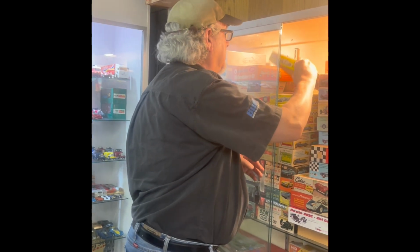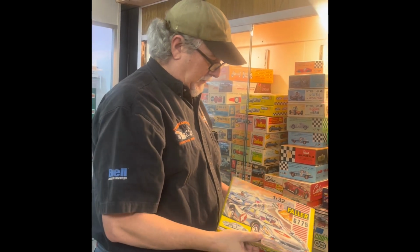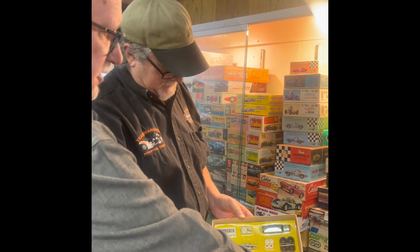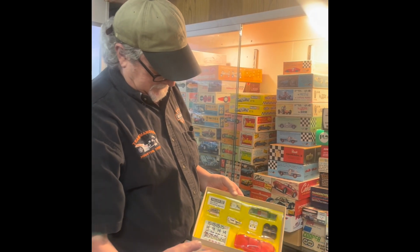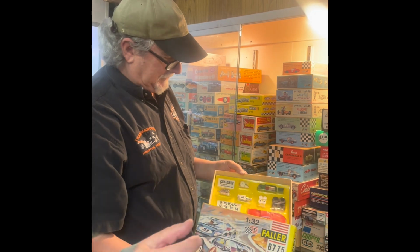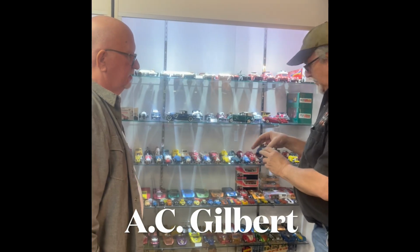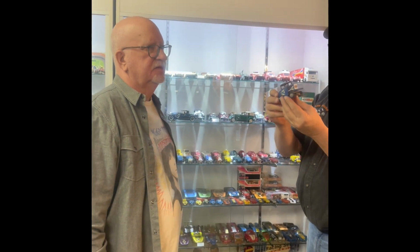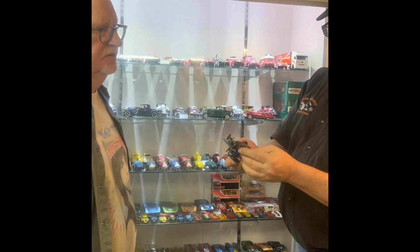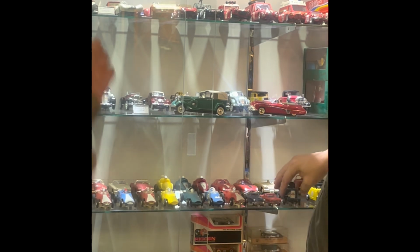What else? Here's a Fowler from Germany, 1/32nd scale Porsche 904. And that's the true 1/32 scale. Now they're bigger, and what they did is widen them out and make them a little longer. Here's your first Gilbert, 1960. Look at that steering, and look at the motor. They didn't work very well. They went to regular stuff a year later.